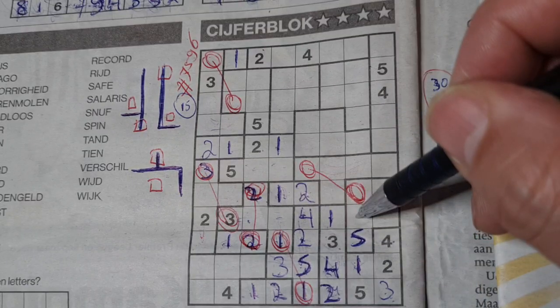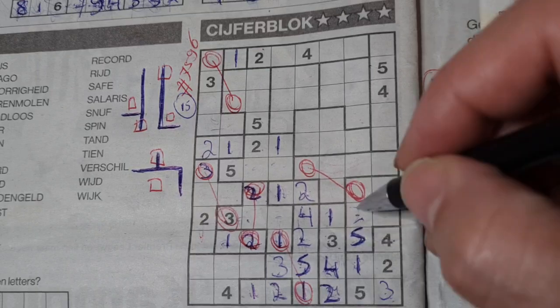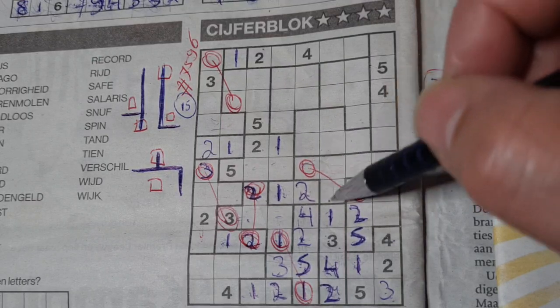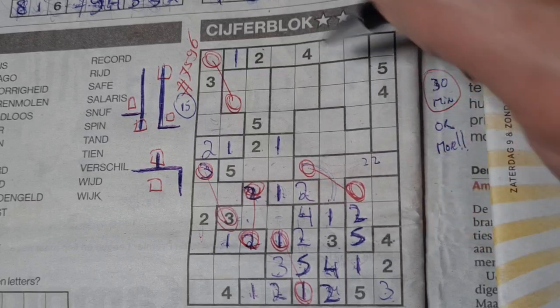I think this box should be a 2, because it can be 1, should be a 2, can be 3, can be 4, can be 5. Yes, definitely 2. These are 3 boxes, so round 2 can be 2, so the 2 could be here, could be there.